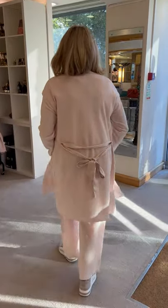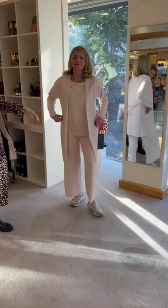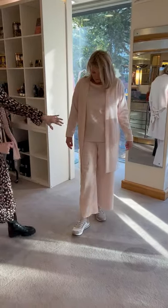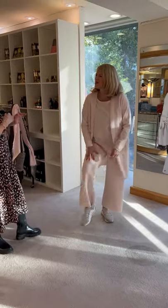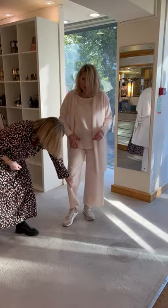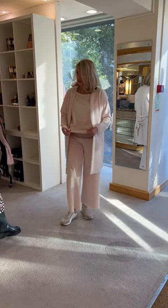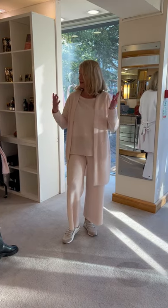So in the panna colour, so we're thinking panna cotta. And it's a wool jersey with a satin trim here. It feels like a knit, I think. Wool knit. Yeah, wool knit, rather than jersey. And I have got the sweater and I've washed it I think four times, and honestly, it's amazing. It just drip dries. Fantastic.